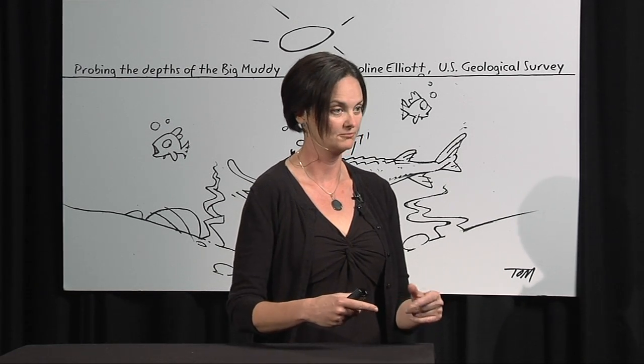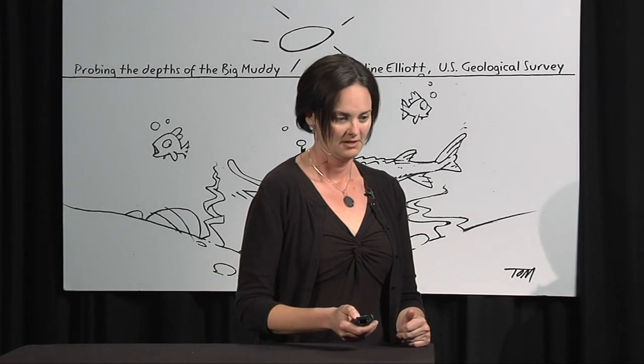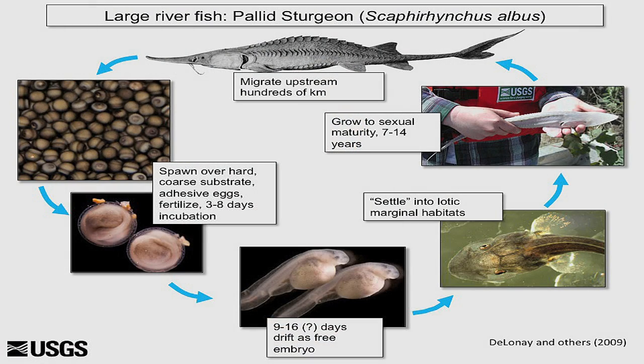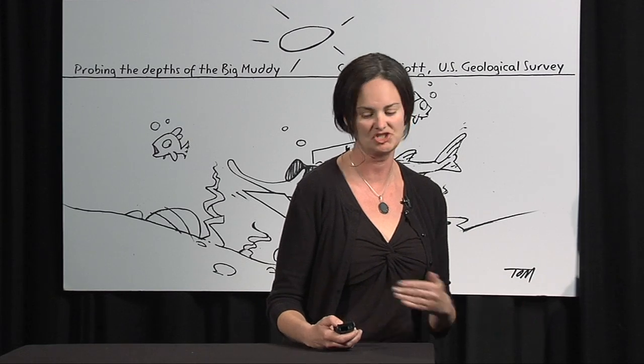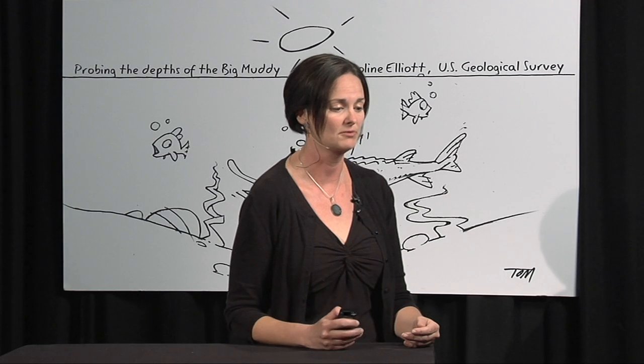You have to get really good at the controls, but it's a fun little toy. So on this large muddy river, there are some fish that have evolved with the river and have developed some life history strategies, so they're large river specialist fish, and they thrive in the turbid, muddy conditions in the Missouri River.